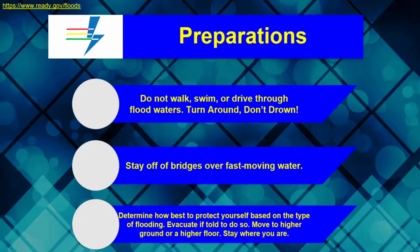Floods actually kill the most people per year in the United States out of all disasters, so that is definitely something to keep in mind, that floods actually seem to be the most dangerous, and I think a lot of that has to do with the fact that a lot of people don't take flooding as seriously. You should take it seriously. If you're in a flood warning, get to higher ground.